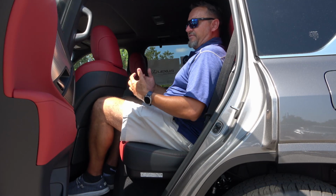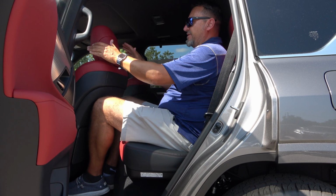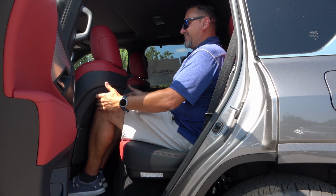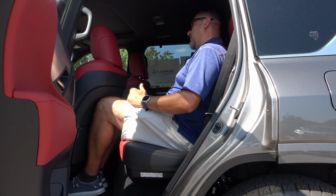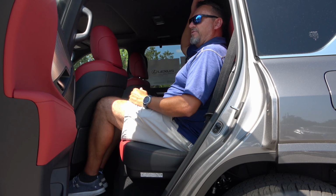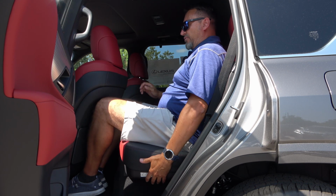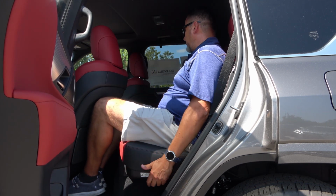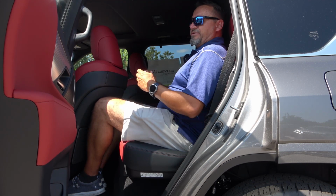Here in the back, you definitely can feel that this is not a super large SUV. Now I have this seat adjusted to my regular driving position, and I am touching my knees to the backs of the seat. I'm 6 feet tall, I'm not super tall, and I wish there was a little bit more room in here. I do have, however, plenty of headroom and plenty of shoulder room. Now, unfortunately, the seats here don't move back and forth like on some of the competitors, which is another opportunity for improvement in my opinion. But the interior is absolutely beautiful.